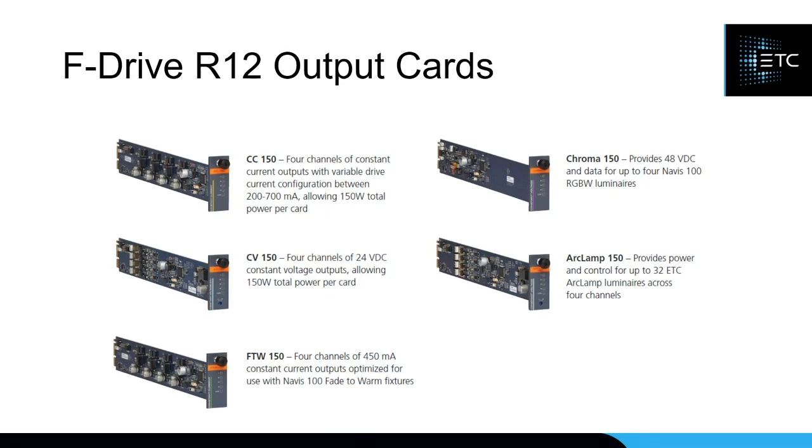The next card we have is a fade to warm card. It's specifically been designed for use with the Navis 100 fade to warm fixture. So this is the FTW 150. Again, it supports up to 4 Navis 100 fade to warm luminaires, and it's preset to a drive current of 450 milliamps. So that's what it's set up to do.